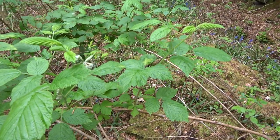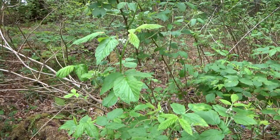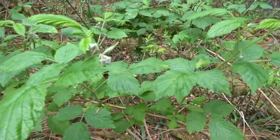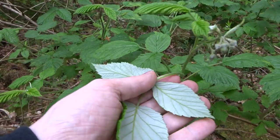Here we have some raspberry canes. These don't bear fruit until later on in the year, around September. It's good to know that they're here though. You can tell the raspberry by turning over the leaves, and it should be a silvery colour.